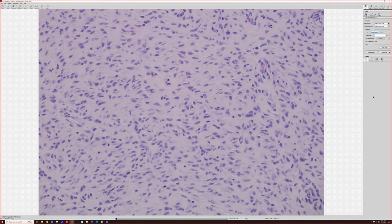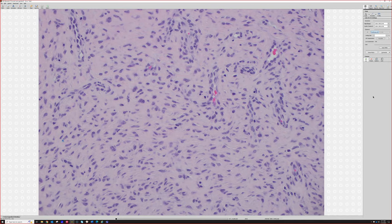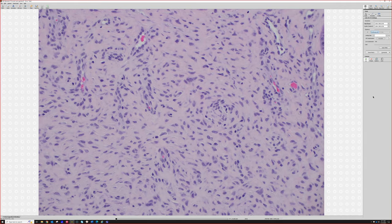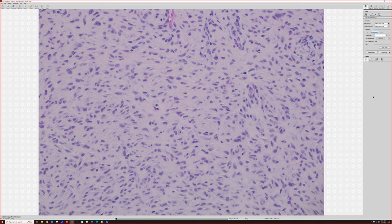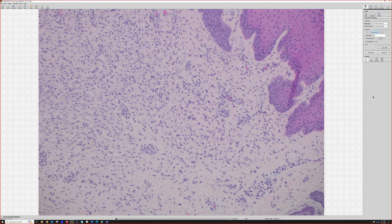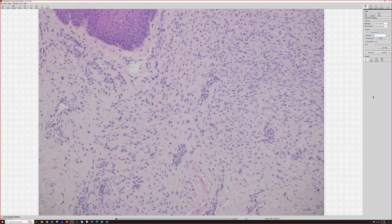And the cells are like plump, spindled to almost round or epithelioid in some areas. And this one is more kind of spindled and angulated. And they've got some pale cytoplasm. And then in the background, there's dense collagen in between them. Is it like fibrous histiocytoma category? Yeah, it's epithelioid fibrous histiocytoma.